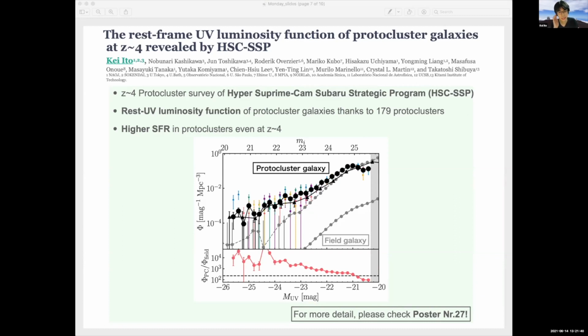Based on these functions, we find protocluster galaxies have a higher star formation rate even at redshift 4. So if you are interested in one of these topics, please check our poster number 27.